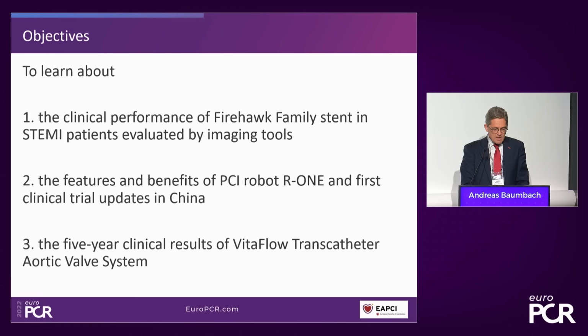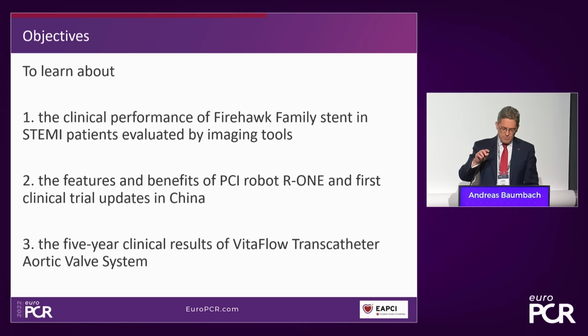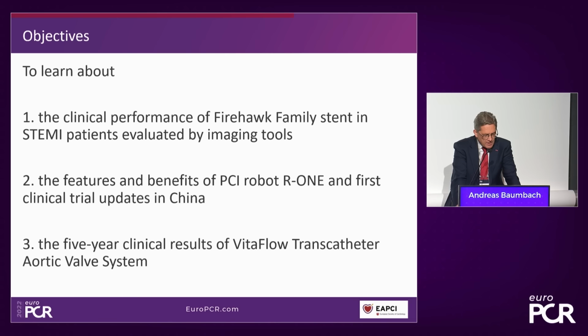So three topics, and the objectives were drawn up to learn first about the clinical performance of Firehawk family stent in STEMI patients evaluated by imaging tools. Secondly, the features and benefits of PCI robot R1 and first clinical trial updates in China, and the five-year clinical results of VitaFlow transcatheter aortic valve system. So different things, three topics, three times discussion.